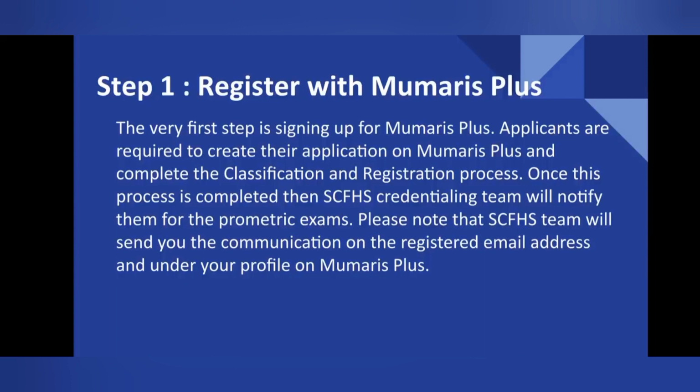Once this process is completed, then SCFHS credentialing team will notify them for the Prometric exam. Please note that SCFHS team will send you the communication on the registered email address and under your profile on Mbbs Plus. So this was the first step, that is how you will register on Mbbs Plus.